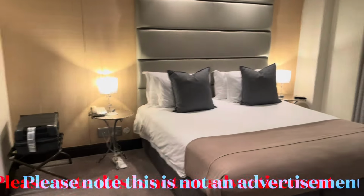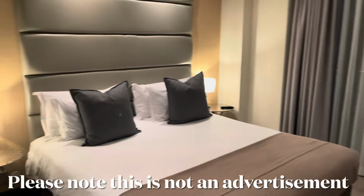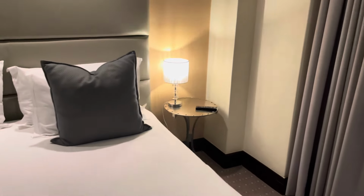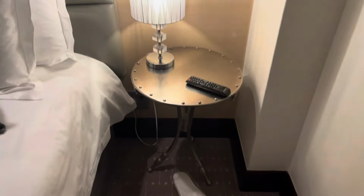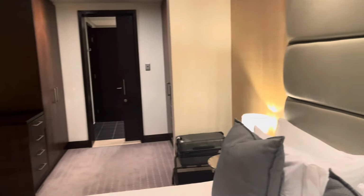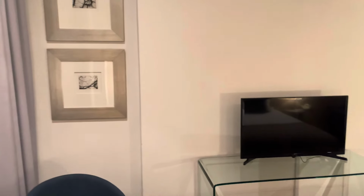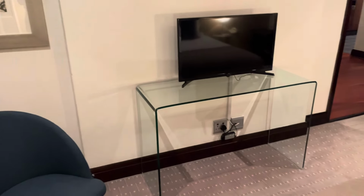Now on into the bedroom. Nice size bedroom, queen size bed, two side lamps. And guess what? There's little slippers for you, the guests, to take home. Yep. There we go. I'm just giving a 360 degree turn of this beautiful location.